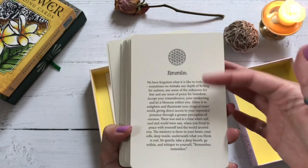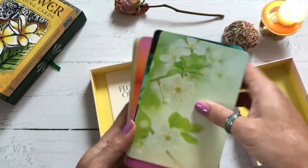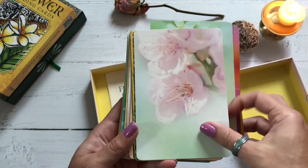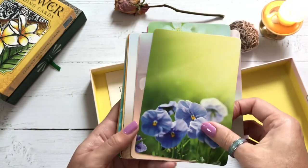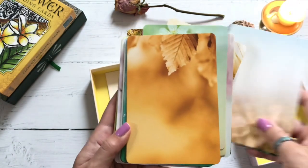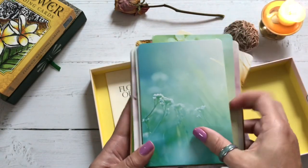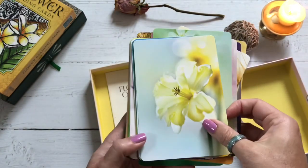So again, I can use it for a chakra deck and tap into where I'm at in terms of my energy wheels. On the back side, it'll give you a keyword, but then it gives you almost like a meditation, and some stuff to think about and possibly journal for each of the cards. I have used it in a spread, but I think my favorite way to use this is like a card of the day. But can we just have a moment with these images?